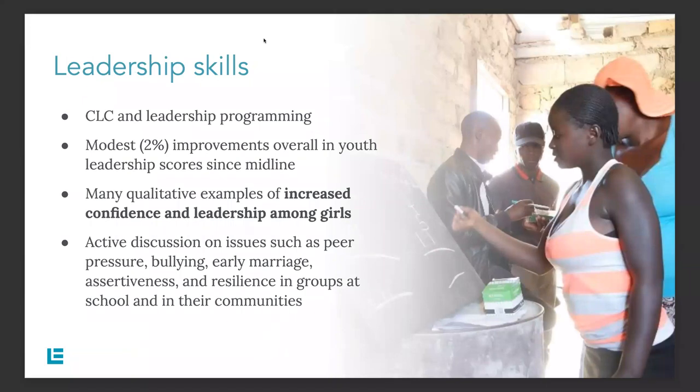And so speaking of leadership clubs, to dig into that a little bit more, the CLC and leadership programming really offered girls tangible responsibilities that developed their leadership skills. And so this contributed to what we see at the end line is a modest, about a 2 percentage point improvement overall in youth leadership scores since midline. And this includes many qualitative examples of increased confidence and leadership among girls. So this was something that really came through in the qualitative data.